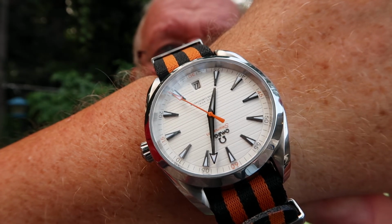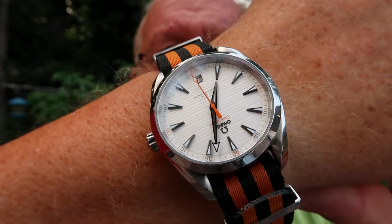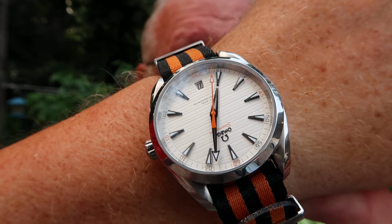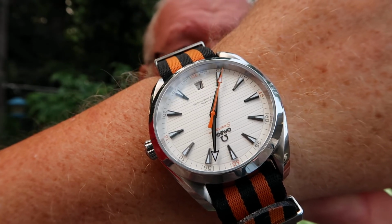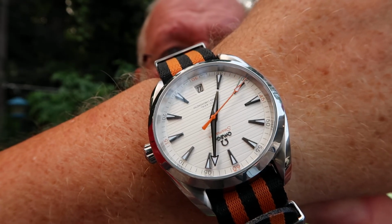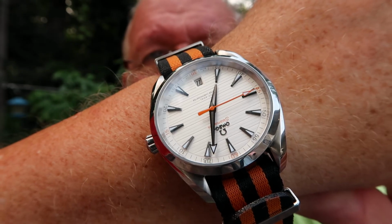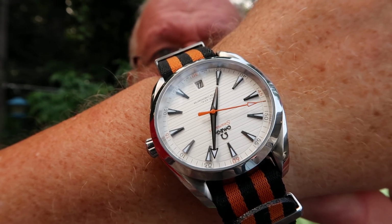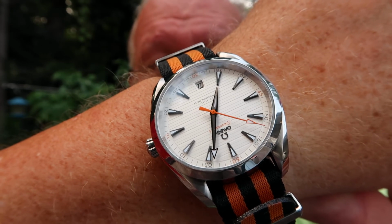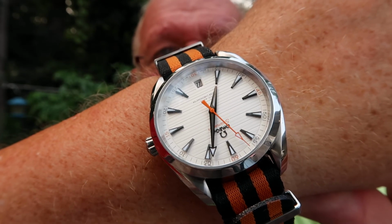So I just wanted to see what everybody thinks. What do you think about the Omega Seamaster Aqua Terra 41mm in general, and the 38mm? Both beautiful watches. I told my wife the only way I would sell this is if I bought another Omega, but I can't see that. I have two now, and I think my collection is pretty much complete. I can't see, you know, what else do I want? This has pretty much scratched everything.